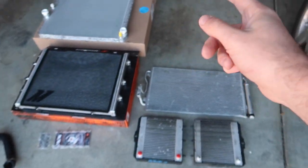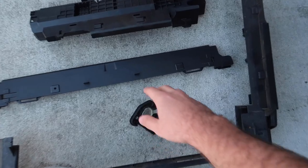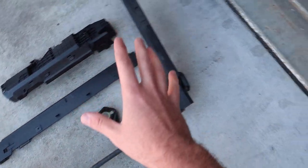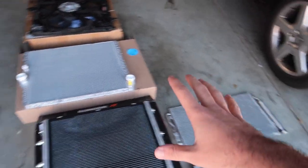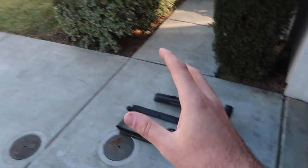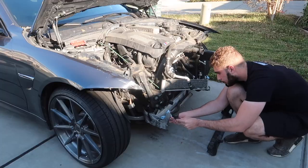That being said, we're just waiting on the oil cooler. But instead of just waiting, let's go ahead and assemble this bracket. We got these parts also from FCP Euro, and we're gonna assemble the whole bracketry basically that holds all of this stuff into place that gets mounted to the front end of the car. So this is gonna be pretty awesome. It's gonna be very satisfying. Let's go ahead and start assembling this front end.